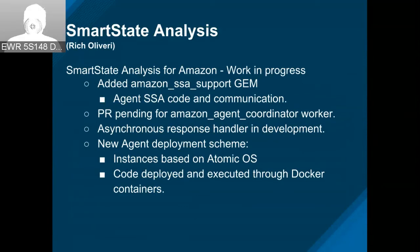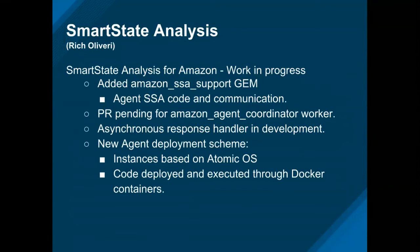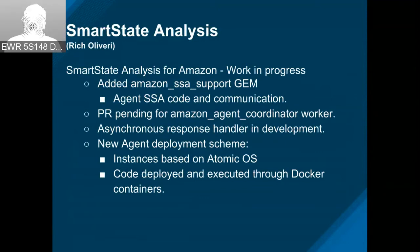We're also working on an asynchronous response handler because the work is now being performed in the Amazon cloud. The appliance now fields the responses asynchronously and updates the jobs accordingly. We also started looking into a new agent deployment scheme. In the past, we were going to use Yum and Bundler to install the Amazon policing code, SSA code on the agent. And sometimes that took as much as 15 minutes, and there were other issues, both technical and non-technical.